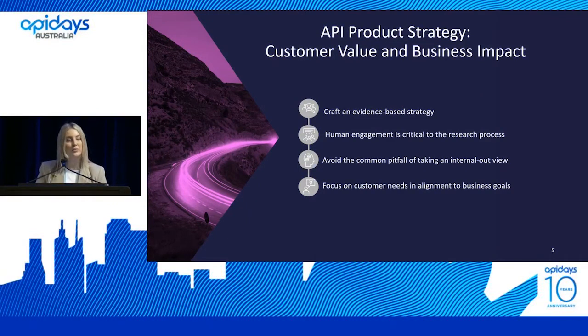I guess the problem with that internal out perspective is that it doesn't necessarily always equate to meaningful or valuable for your customers, and it could lead you down that path of developing APIs that sit untouched. So instead, you need to shift your focus, bring it back to customer centricity, and start off with the question, how can we create value? And really what it all comes down to is research and feedback to formulate an evidence-based strategy.